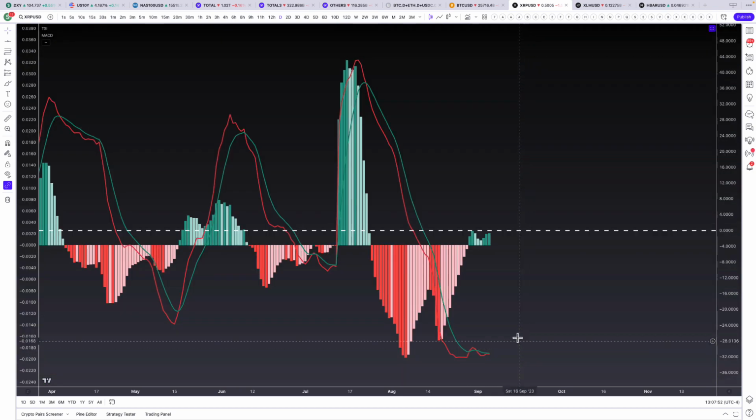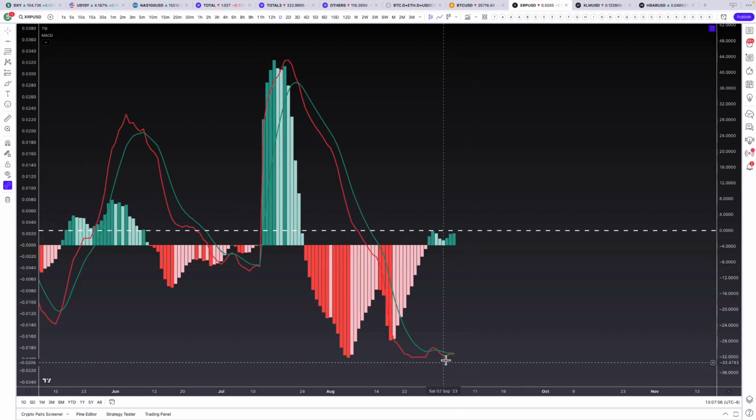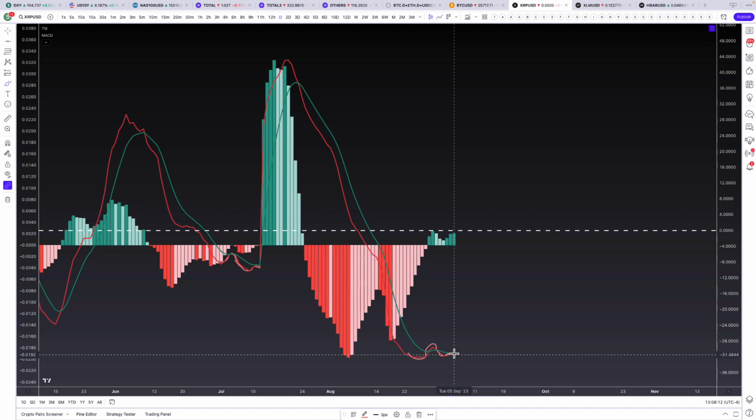We need to see it cross up, and really, it looks like we're at the final phase of looking back here, where we have our cross up, then cross back down, our cross up, cross back down. Then we come up here, looking like we want to cross. We have one more pull down, and then, judging by the past, we would go.